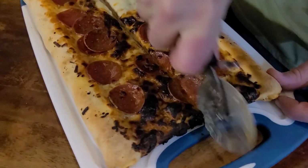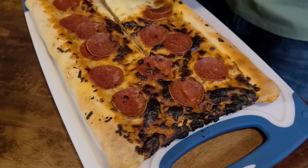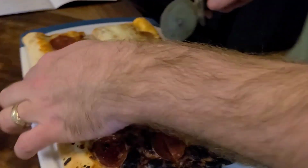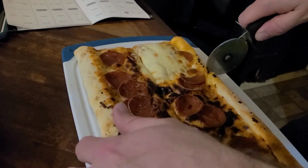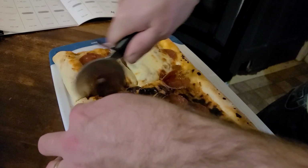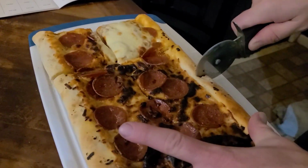Just so y'all know, she said no pepperoni. I added a little more pepperoni that we had, and this is Munster cheese, because it's the best. If you like Little Caesars, that's one of the things. It's mozzarella and Munster. Shh, don't say that.